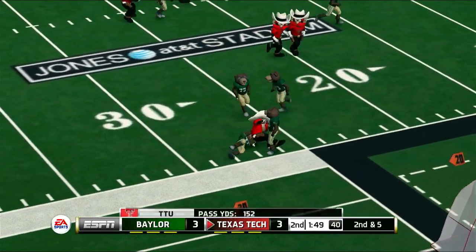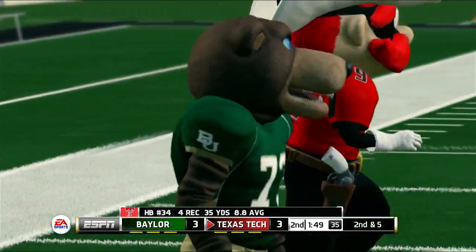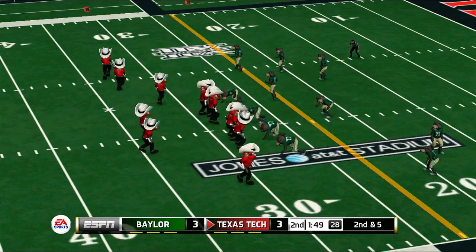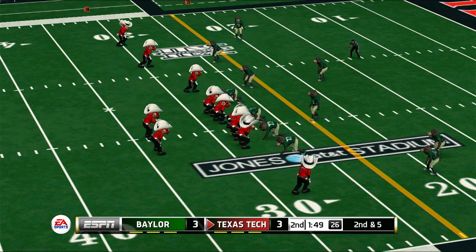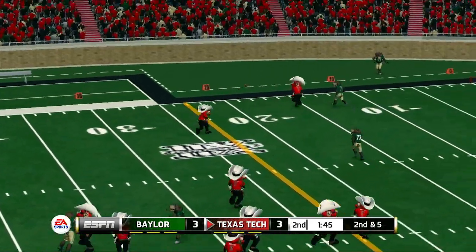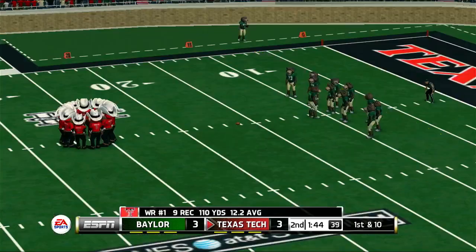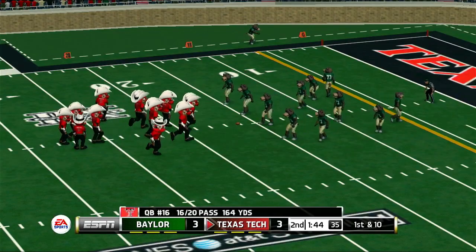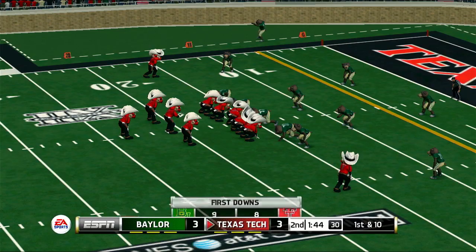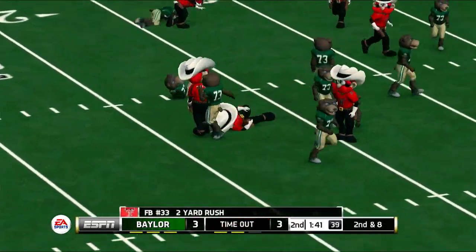Pulls down the catch, and he's got room here. And they push him out at the 28. That brings him second and five. We've got a second and five. Ball on the 28-yard line. Makes the grab and steps out right away. Gets to about the 14-yard line.